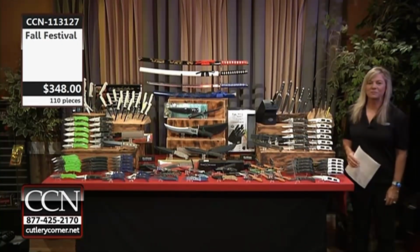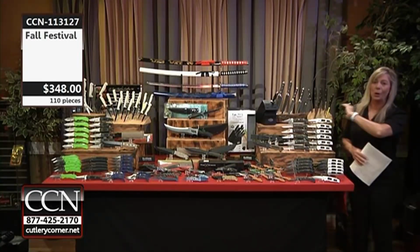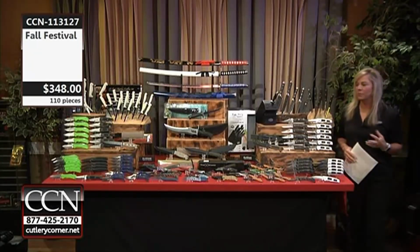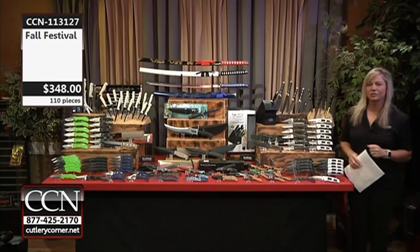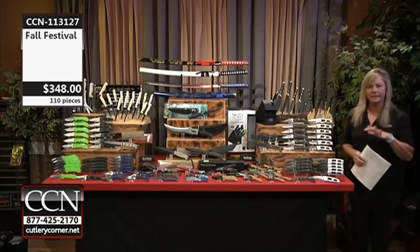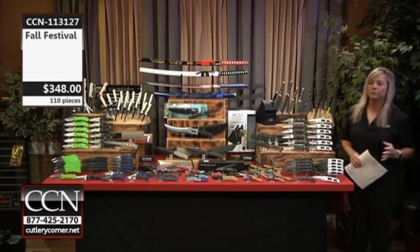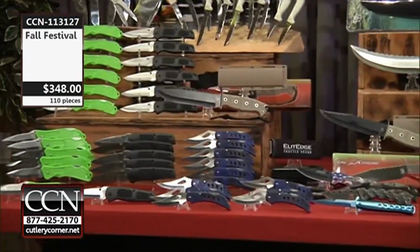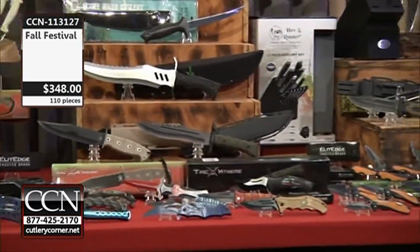I'm Sheila Travis, and we are going to focus on one item today, but as you can see, this item has a whole lot involved with it. I was thinking about how we're all looking for a way to make a little extra cash, a little extra gas money, grocery money, kids back in school. So this is going to be a big-time opportunity for you if you like to buy and resell and make some extra cash. We're going to go over what all's in this set.